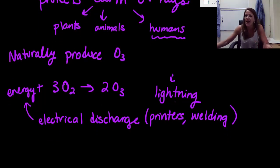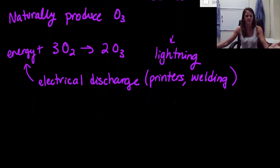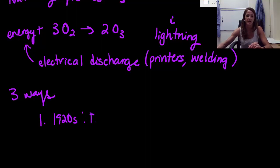So here's the thing. How do we know how much ozone we have? How do we know that 90% of it exists in the ozone layer? Well, there are 3 different ways of measuring ozone, or 3 main ways, I should say. There's a lot of different ways. The first one, so back in the 1920s, this was actually established by a guy named Dobson, and so the unit for ozone measurement is actually named after him, but we'll get to that later.